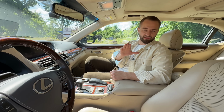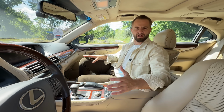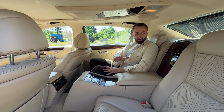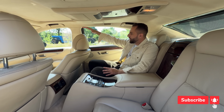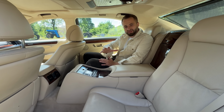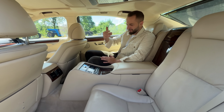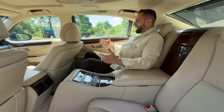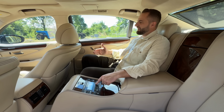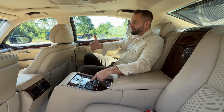But the real party starts in the back passenger seat, you know, the chauffeur's seat, the boss's seat. So let's go there and let me show you this. All right, here we are in the back of the Lexus LS600hL, and as you can see, this is called the executive pack, which comes with a lot of things that you can do. For example, this. I don't feel like I have enough space here, so I'm just going to press this button and the front seat will disappear and leave me with a lot of space to enjoy.